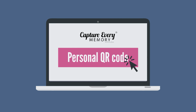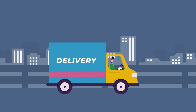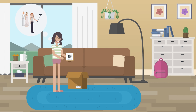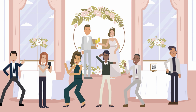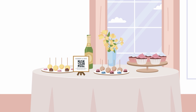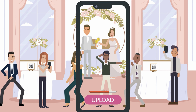How it works: we generate a personal QR code linked to your very own personal online gallery. We create and send you personalised table cards with your personal QR code on to encourage your guests to upload their images and videos taken of your wedding to your personal online gallery. Place your table cards around your venue on your wedding day for your guests to scan the QR code with their smartphones to easily upload their images and videos taken of your wedding directly to your online gallery with one click of a button.